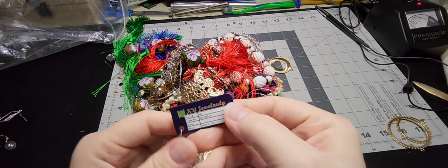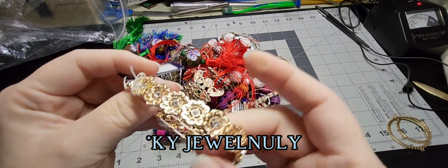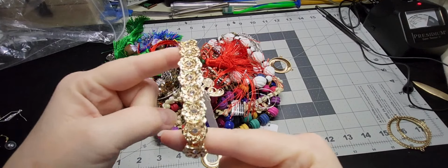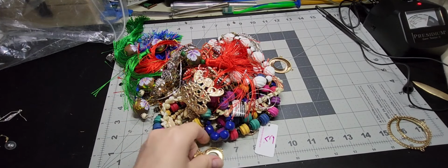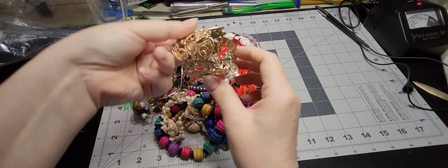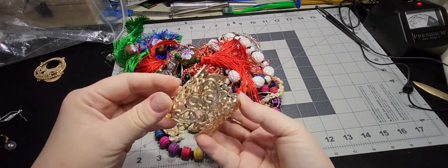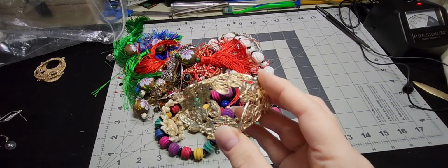Oh. KY Jewelry. Stretch is good. All the stones are there. Yay. We're making a collection of these, apparently. Oh, what's, oh, there's an earring stuck in it. Okay.